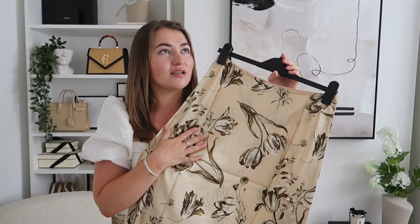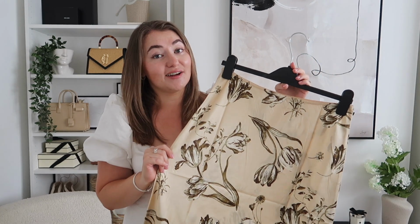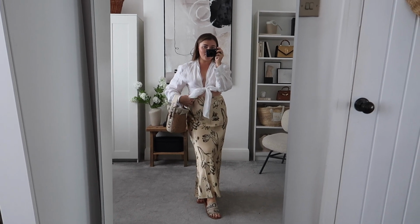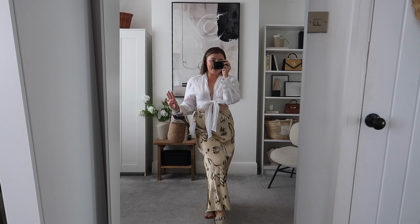You can literally style up this skirt in every single season, and that's what I just absolutely loved about it. So I feel like this is going to be the kind of thing that is just going to stand the test of time in my wardrobe, and I am really going to get my cost per wear out. Oh my goodness, this is exactly what I was hoping to get from the skirt. This is just everything that I wanted to achieve.